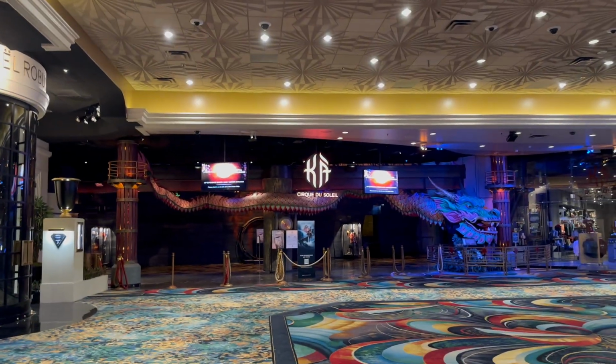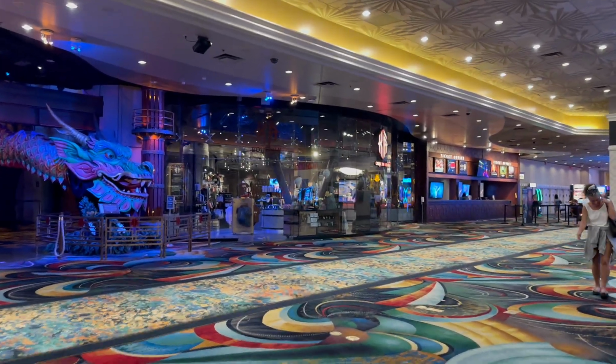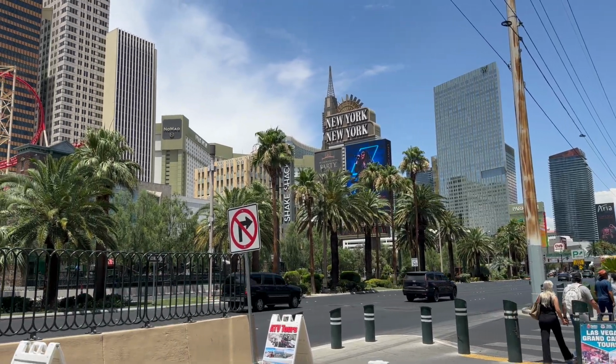MGM Grand is also famous for hosting the car show, which we had the chance to see on our last trip. The show was a great experience, full of energy, amazing performances, and the kind of entertainment that makes Vegas so special.